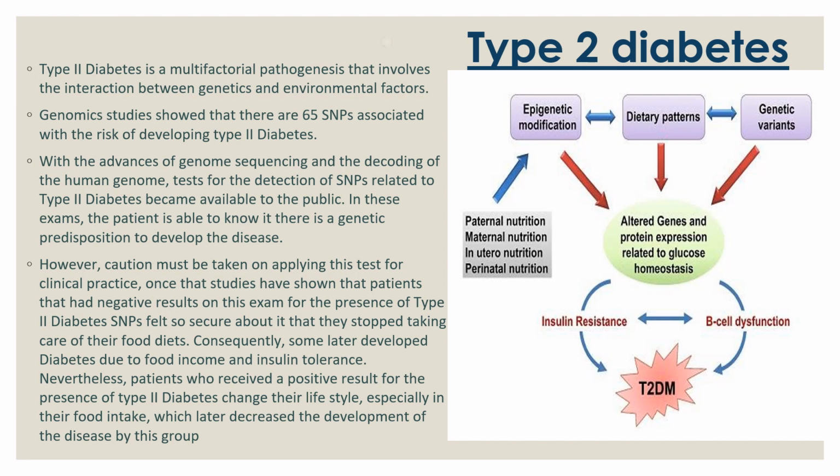Nutrigenomics and type 2 diabetes. Type 2 diabetes is a multifactorial pathogenesis that involves the interaction between genetics and environmental factors. Genomic studies show that there are 65 single nucleotide polymorphisms associated with the risk of developing type 2 diabetes. With the advances of genome sequencing and the decoding of the human genome, tests for the detection of the single nucleotide polymorphisms related to type 2 diabetes became available to the public.